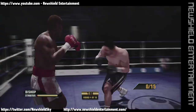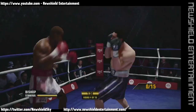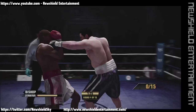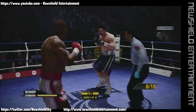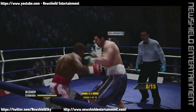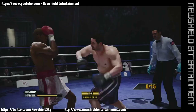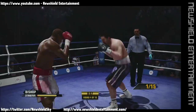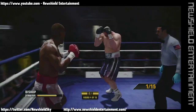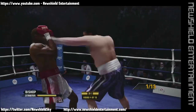Bishop now able to land that left hook to the body against Cooper. Andre Bishop's doing well here with that two-punch combination. Halfway through round number four. Watch the hook! Good looking counterpunch. Takes a step back, then the counterpunch by Andre Bishop. Very similar to what you see Floyd Mayweather do. You know, make a miss, pull that shoulder back, and then come right back with the counter.